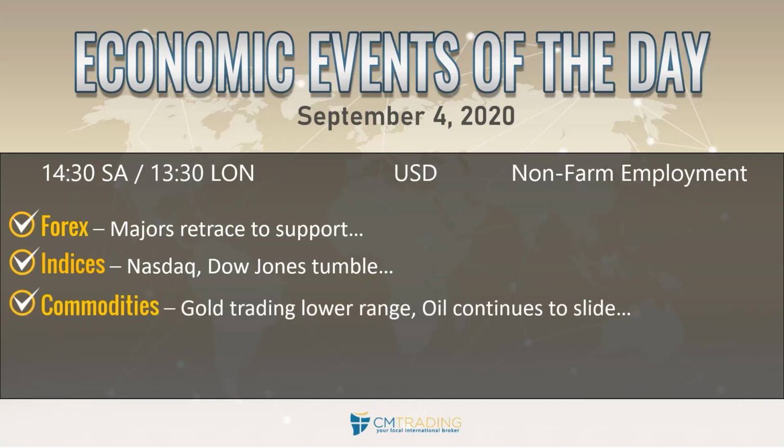Now looking at the commodities, gold trading lower as well on the lower range, where oil continues to slide to $40 a barrel. That's over a $3 to $4 sell-off this week. And lastly, looking at the stocks, it's a major sell-off across the board. It's not one less or more than the other. But let's take a look at the markets and see what we can expect from today's trading.